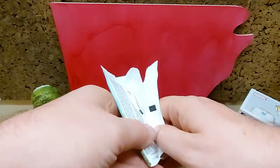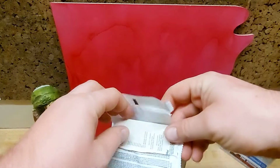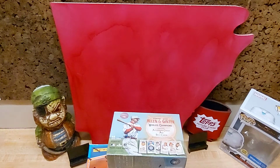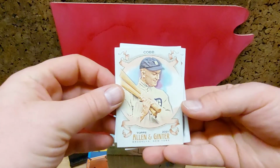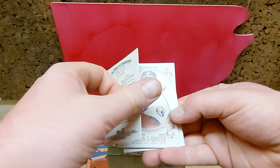This time we're looking at some retail. Hopefully people were able to pick up the Gypsy Queen retail boxes that were on Fanatics yesterday. They ran for about $79.99. People were trying to flip those on eBay pretty immediately afterwards for about $130. Allen Ginter this time with Ty Cobb. You got those older all-star, all-time players.